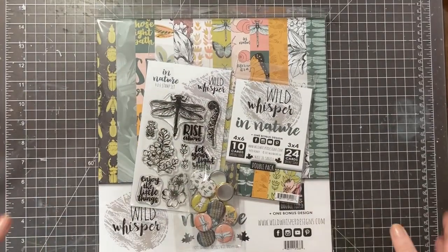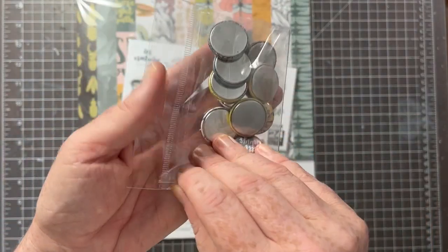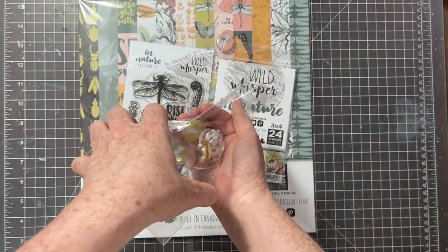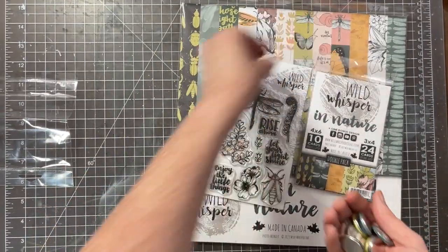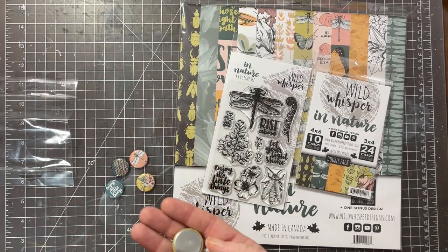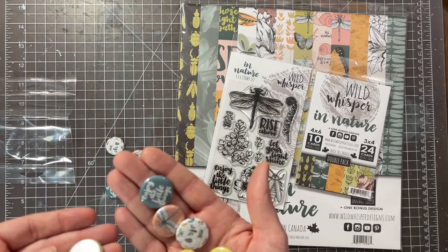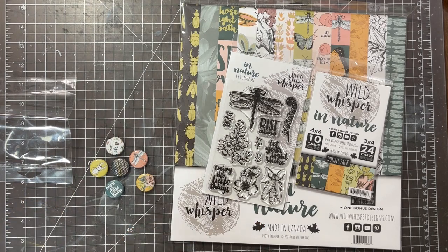Okay, the other new line is called In Nature. So first things first, this is 2 sets of flares. But when I opened my pouch from Wild Whisper, the second bag of flare had broken open. And so I had to go flare hunting all over my box, which is totally fine. That wasn't anyone's fault but the mail service. But I did get, so don't think this is all 1 pack of flare. This is 2 packs of flare. I'm just looking to see. I think it's 6. Yeah.